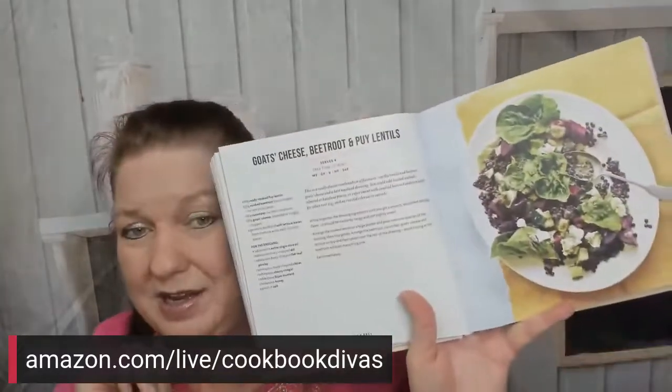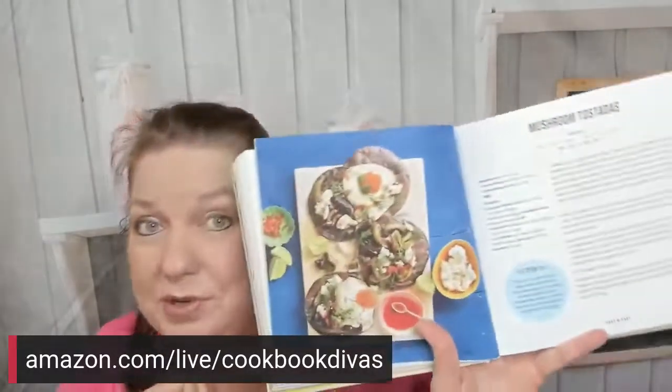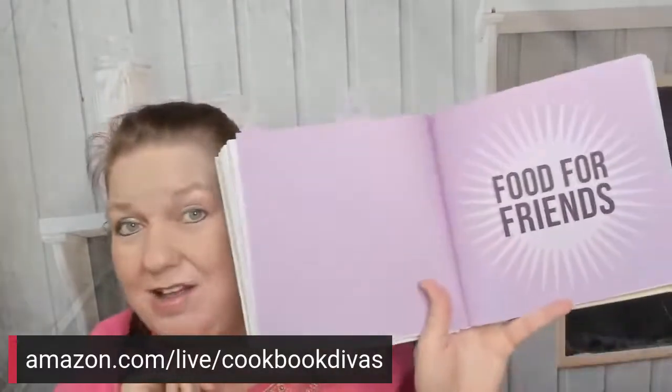It was amazing. Goat cheese, beetroot, and puy lentils. Dandan-inspired noodles. Mushroom tostadas. Yum. I'm going to say it. You know what I'm going to say. That looks burned. I guess I'm sensitive to burned food. Here's a section on 10 great things to do with pasta, like wild mushrooms with garlic and cheese, olive oil, garlic. Food for friends.